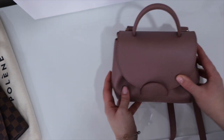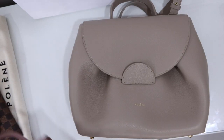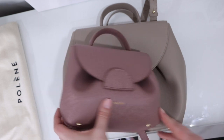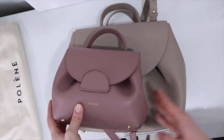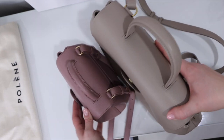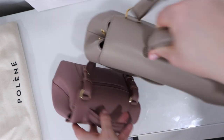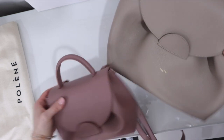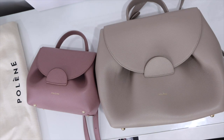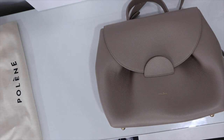So let's move on to the original Numero Un. So off the bat, you can see there is quite a size difference between these bags. In terms of size of the bags, there is quite a bit of difference on the side in terms of that top view. I mean, the Nano is minuscule in comparison to the original Polène Numero Un. So let's put those two side by side just so you can really take in that size difference. So we're gonna move the Nano out of the way and focus on the larger bag.